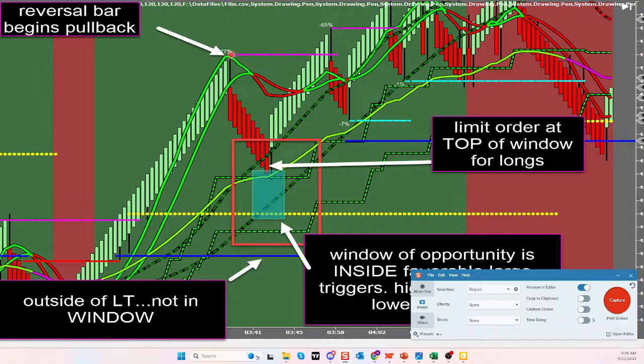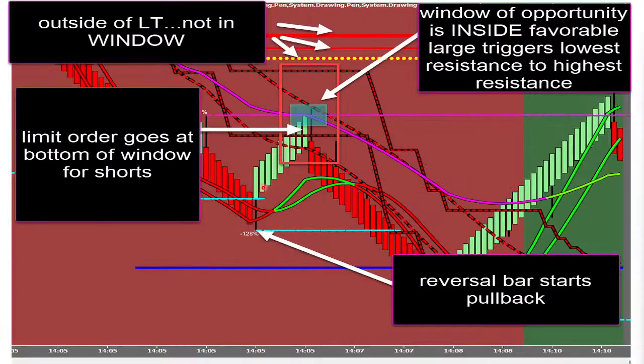If a divergence prints, doesn't scare me. It takes 3 divergences to keep me out of a high probability trend trade. And guys, this is the long entry. The short entry is exactly the same, but the other direction. The reversal bar signals the beginning of the pullback. The reversal bar is not the entry.